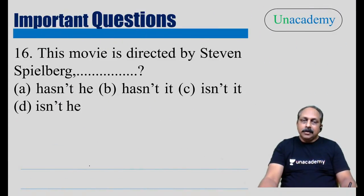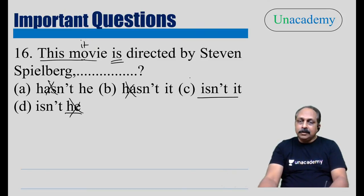Question number 16. This movie is directed by Steven Spielberg. This movie, third person singular, so we cannot use a noun in the question tag. We have to use a pronoun. If you change this to a pronoun, it is it. And what is the helping verb? is. The sentence is affirmative, not negative. Then we cannot use has, not correct. Isn't he, not correct. The subject is movie. Based on that, answer is C.